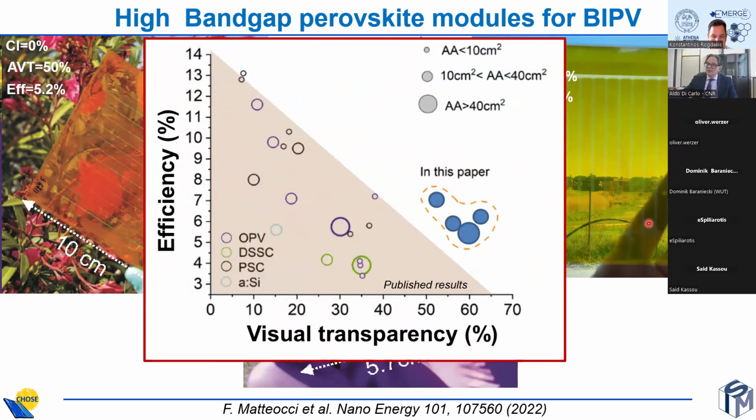This is also the same plot, efficiency as a function of transparency. And then you can see that now with perovskite, you can get efficiency and transparency much better than dye solar cells. Dye solar cells are this green here. Now with perovskite, you can push efficiency and transparency to a much higher value. So for see-through applications, perovskite looks to be better than dye solar cells.